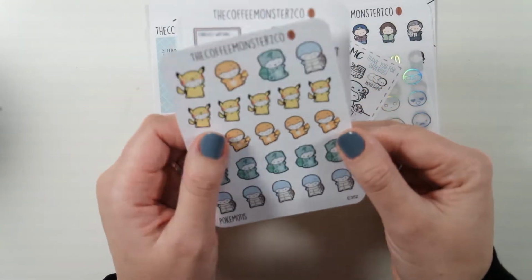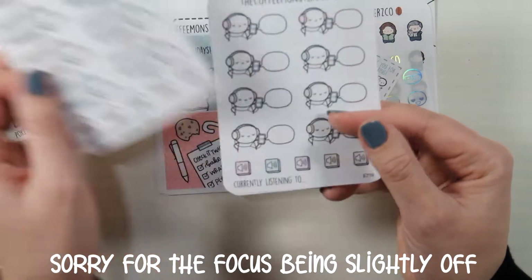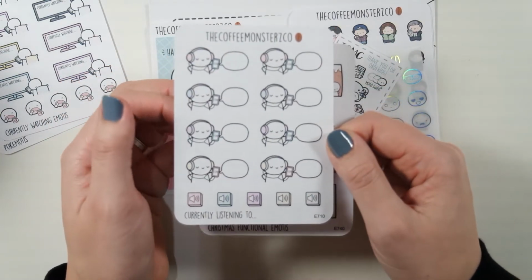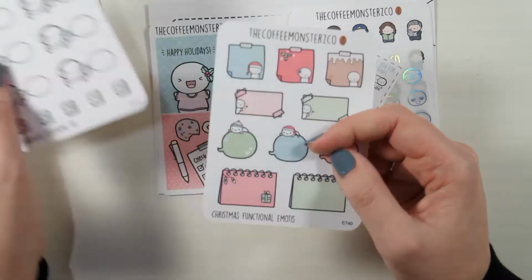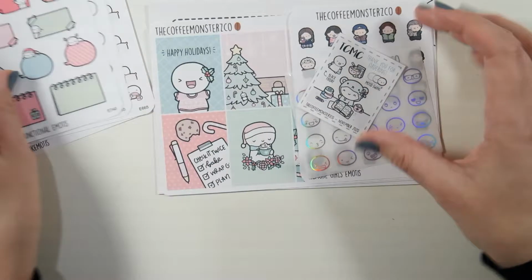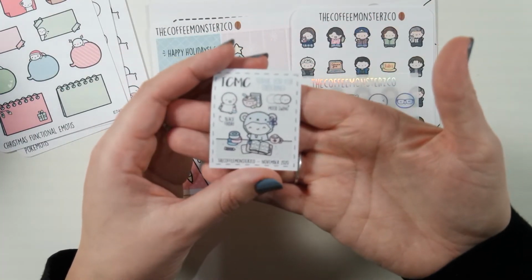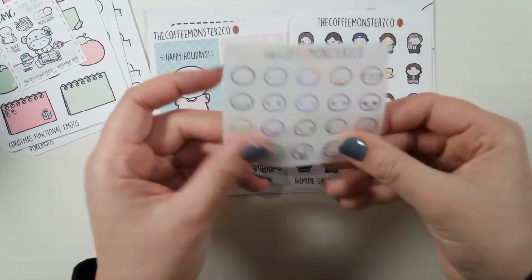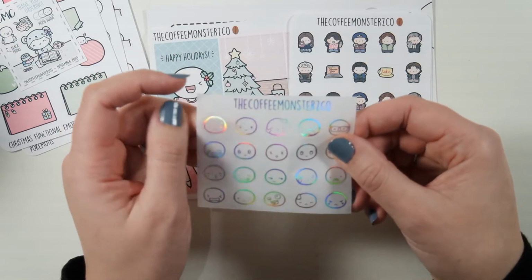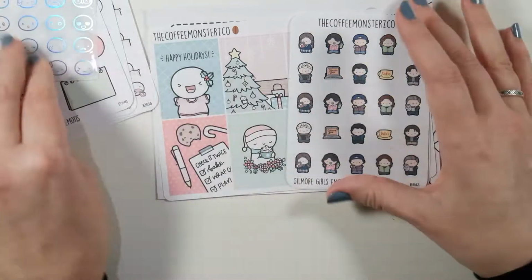Anyway, I bought some poke emotes. Currently watching emotes. Currently listening to emotes. I've been listening to so many audiobooks, it's quite insane. Some small functional emote sticky notes. This was a little November freebie. And then we have the holographic clear stickers. So these were seconds, I can't see anything wrong with them, but yeah.